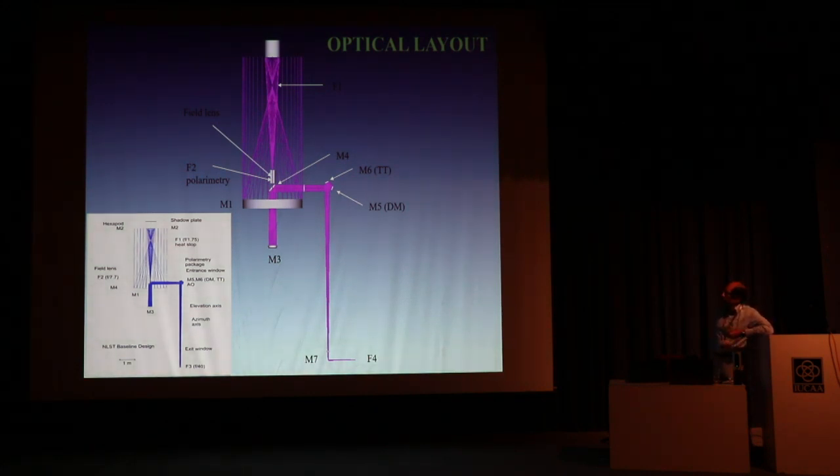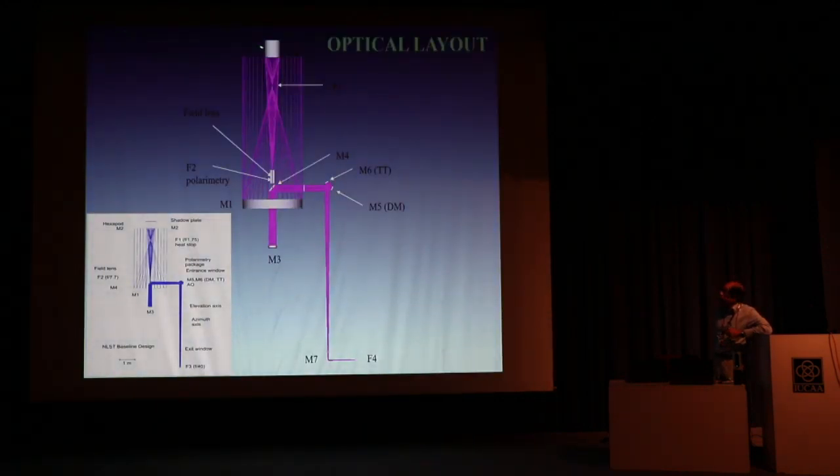I'm not going to go into the details, but the light falls on the primary, M1. It's focused onto F1, and that's where you have a heat stop, where most of the heat is actually removed. It then falls on a second mirror, M2, then goes down and falls on a field lens, and then it comes down to M3, and then it's deflected out of the central region by a flat mirror, M4, where it goes to the tip tilt and the deformable mirrors. And finally, it reaches the instrument table where you have all the instruments.